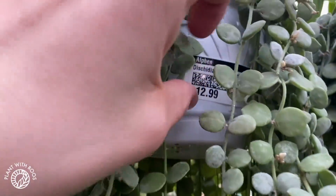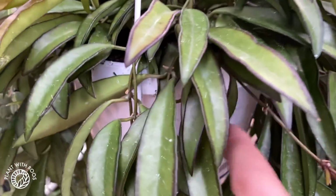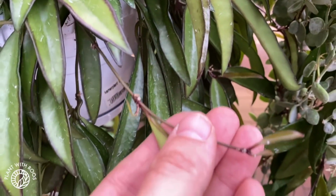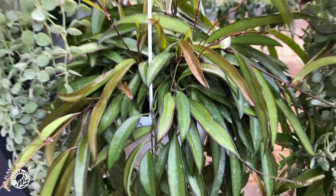These prices, 13. And down here is a really full Hoya waayetii, which is 17 and has a lot of new growth. Check out these cute baby leaves everywhere. Oh, focus. There we go. I really like it when it gets a little bit more light. The colors on this are very, very special.